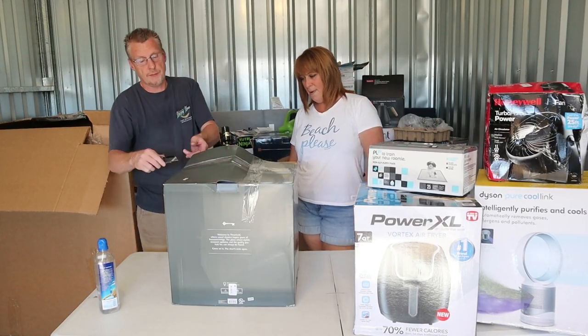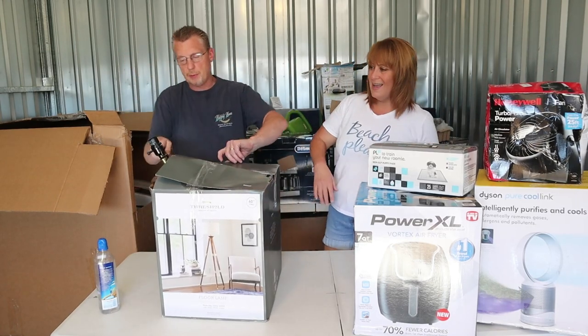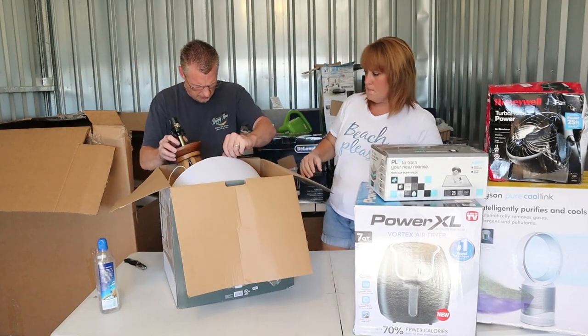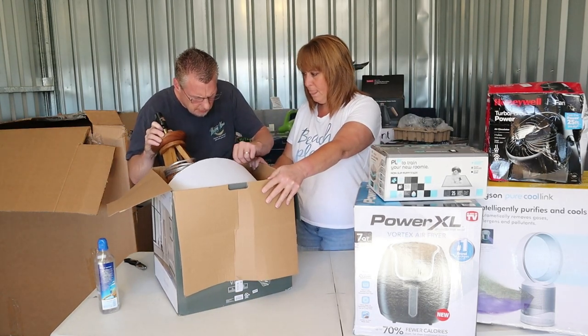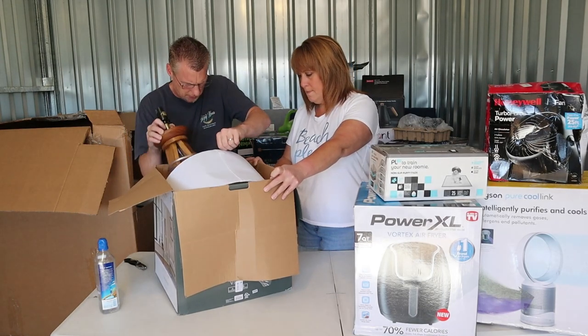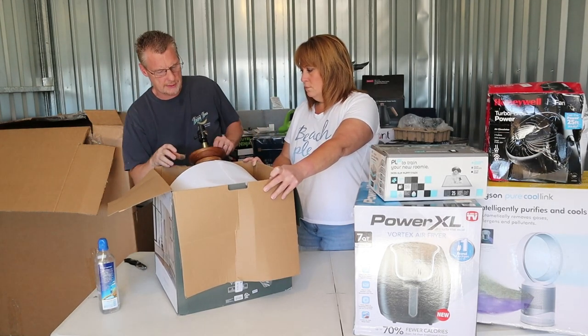Well, this one's definitely not brand new. No. This is a tripod lamp. I like the tripod lamp. We've sold several of these, and they've actually sold very well. Other than the shade being bent up, I don't see anything damaged with it. So we'll still be able to sell it. Not sure what we'll get out of it, but it is sellable.